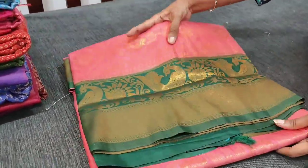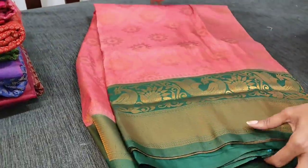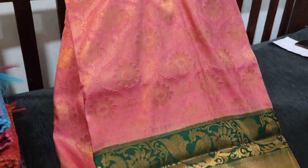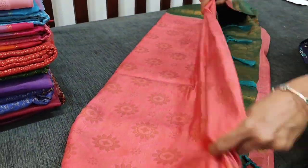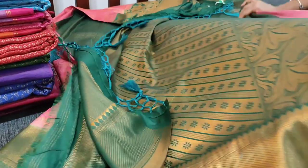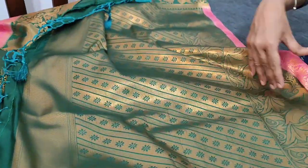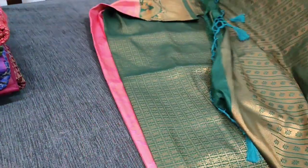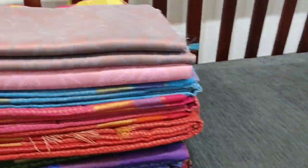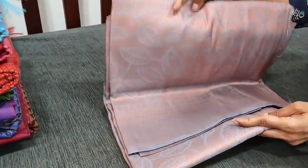This is pastel pink with bottle green combination. So this is the pallu with simple fancy tassels and we have a brocade blouse for this in bottle green color. Very pretty saree priced at 1799. Let us see the next design in soft brocade silk saree.